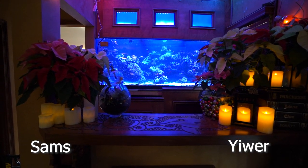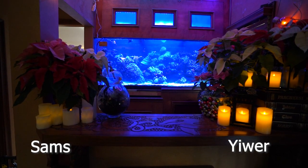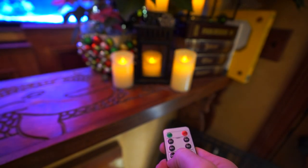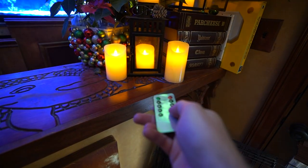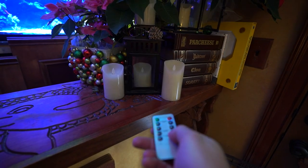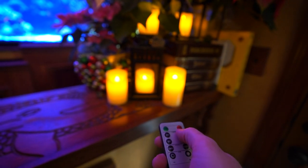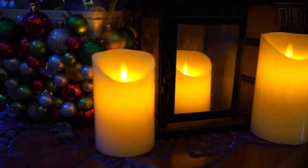They have a slight glow inside of them, which is really pretty to look at, and they have a remote control with a timer on it. You can do different settings with it. Like $14.99 for a 3-pack. With my fish tanks, I don't like to have too many real candles going in the house, and it's a fire hazard, but I love the ambiance of the fire, so it's random, but flameless candles.